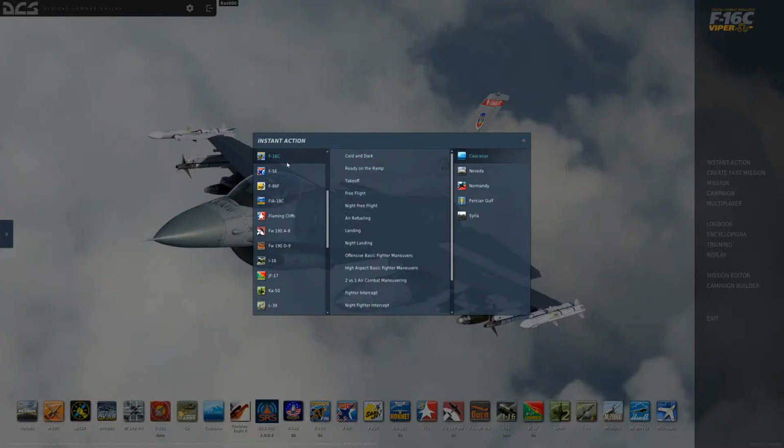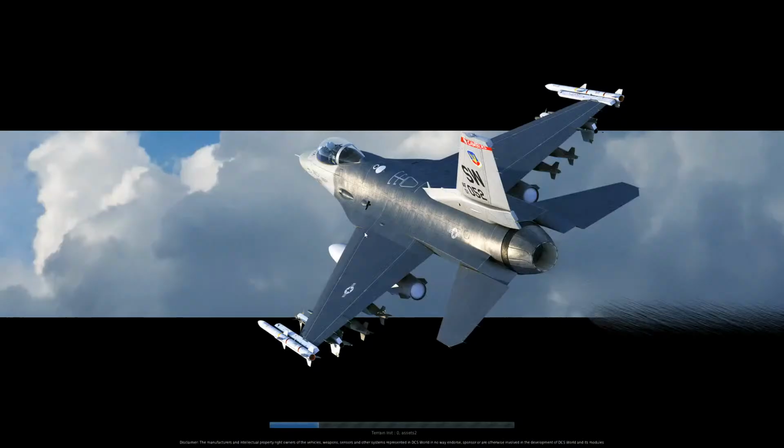Just do some touch and goes with the Viper. Okay, here we go. Caucasus landing. Trying to show the landing gear behavior upon touchdown. It seems like a little bone jarring, especially when you try to land smooth and kiss the ground with the plane.